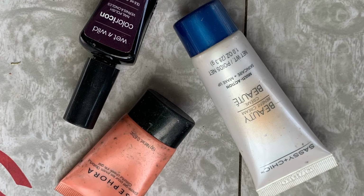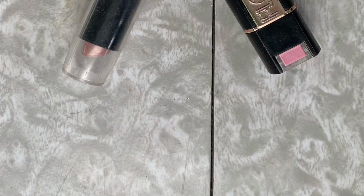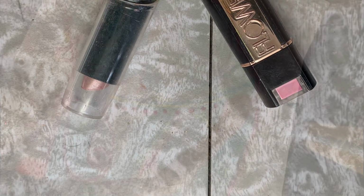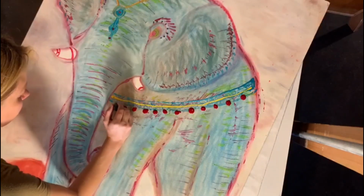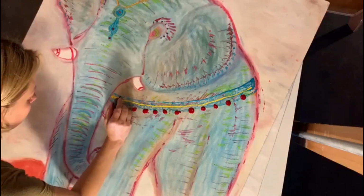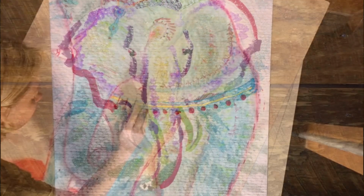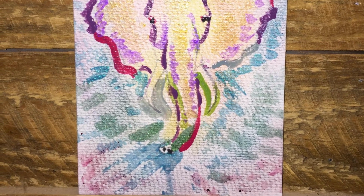Liquid makeup is fun to work with because it's good for painting, especially nail polish, and lipstick is actually really fun to smear on the paper. You're just going to need some kind of a drying agent like Mod Podge or some kind of sealant. I also tried mixing some foundation with different eyeshadow shades to get kind of a paint consistency, which sort of worked, but nail polish is by far the easiest to paint with.